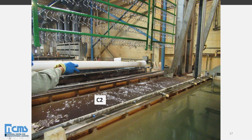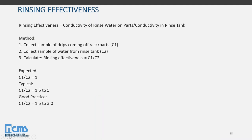So then you calculate the rinsing effectiveness. It's the ratio C1 over C2. And I think most people would expect that C1 is equal to C2 and that the ratio is 1, because after all, the rack has just come out of a rinse tank. It has water on it, and that water came from the rinse tank, C2. But what we found during the course of the project is that this ratio of C1 over C2 is never 1. We found it to be between 1.5 and 5. 5 is the worst case. We want lower numbers for rinsing effectiveness.